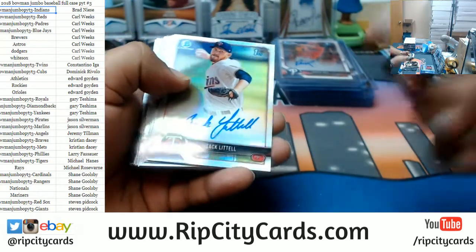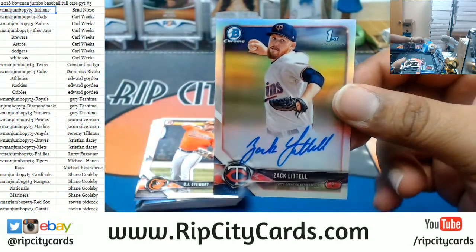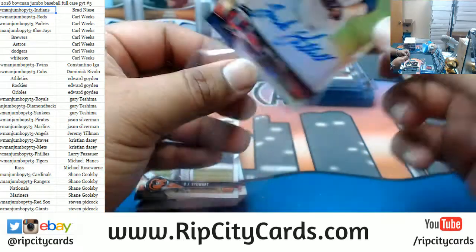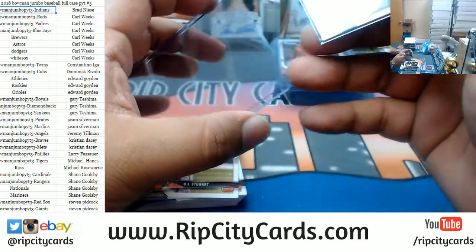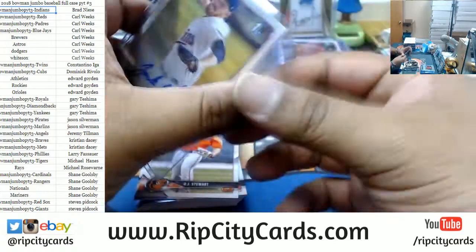Zach Littell. Autograph for the Twins, his first Bowman autograph. Got two boxes left, almost done. And we can almost start the eBay stuff.